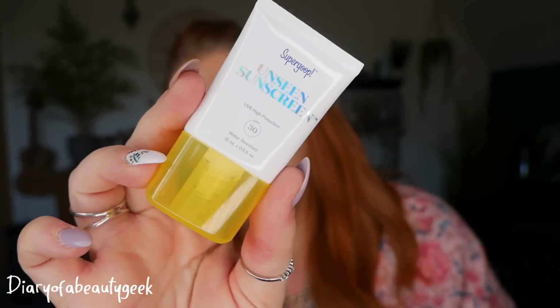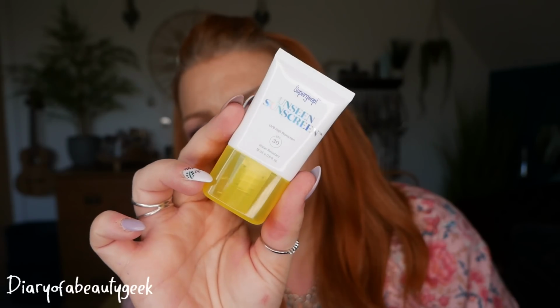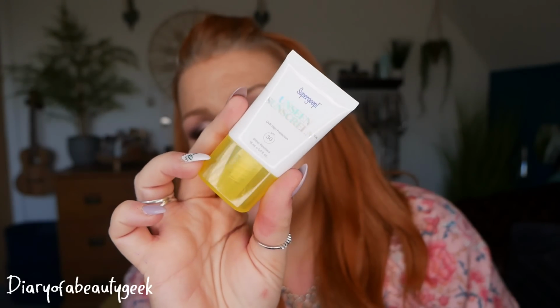Next I've got a Supergoop, and this is an unseen sunscreen, UVB high protection, SPF 30, water resistant and 15 mils. Now I've already got one of these because it was in the Cult Beauty box that I got recently. So I've got two now.